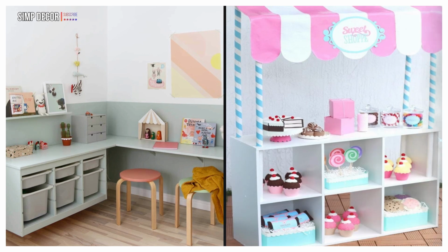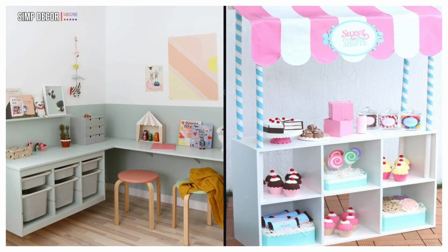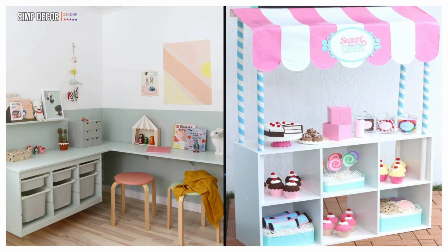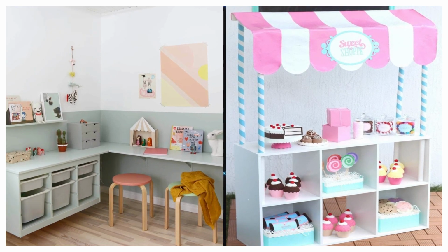15. Pretend food stall. Turn an IKEA bookshelf into a food stall and fill it with anything your little one wants to sell for the day. Sweets, beverages, pastries, burgers, anything yummy.